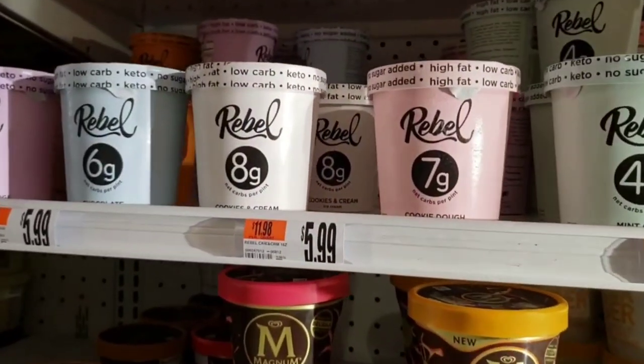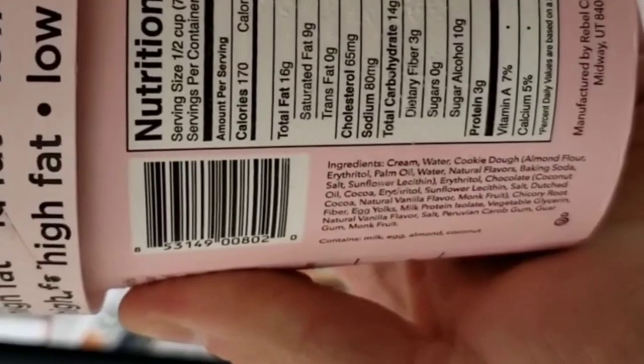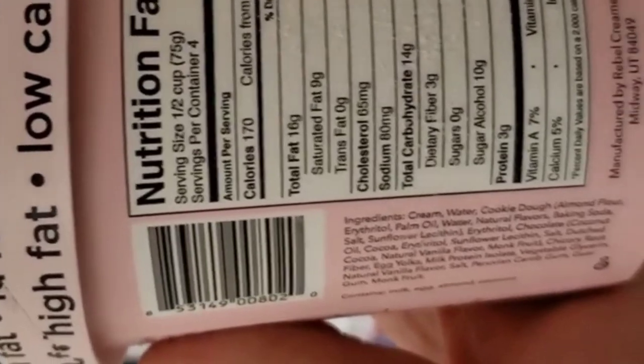Also, I like to mention this whole container is about $6, the same price for a pint of Rebel ice cream. Although most of the ingredients in Rebel ice cream are cleaner. So if you're going by price alone, this is definitely a home run. Ingredients, not so much. Let's take a taste test. I'm gonna show you what one serving looks like.